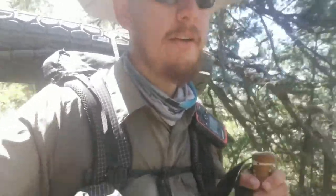So I'm a little over a mile from the top, Miller Peak. Oh, this is a hard, hard climb. Averaging around a mile and a quarter an hour now or something like that. But given I have a 40-pound pack and haven't backpacked in a long time, I think that's pretty good.